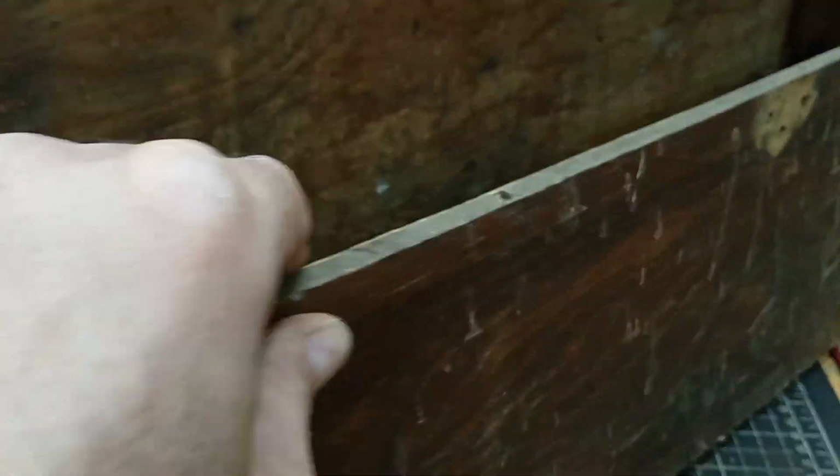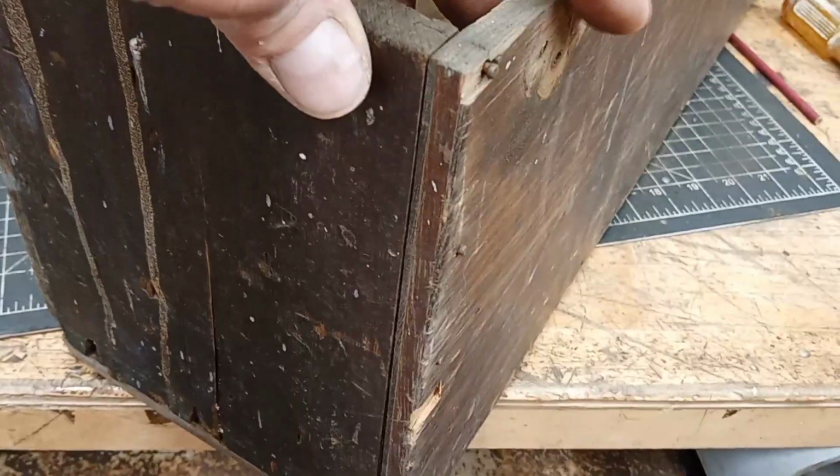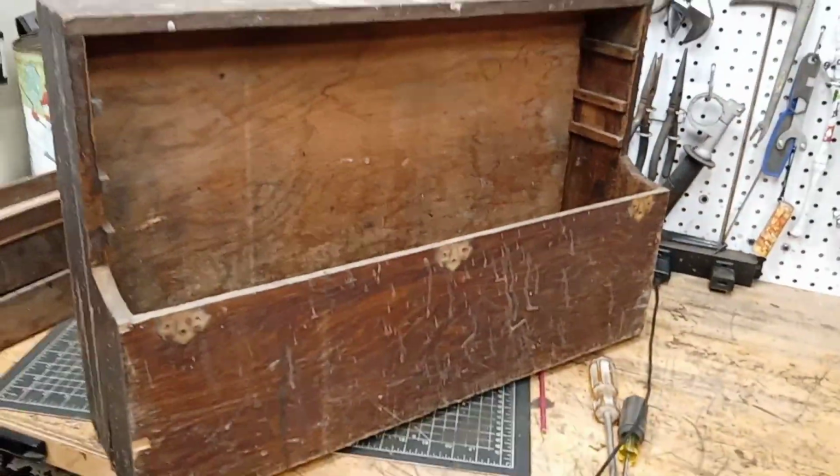I'm still trying to find some initials. This guy had to initial this thing somewhere. I don't know why he wouldn't have, but you never know. But there's some loose nails here. You can see how it's a little loose. So we're going to tack those down nice, and go from there.